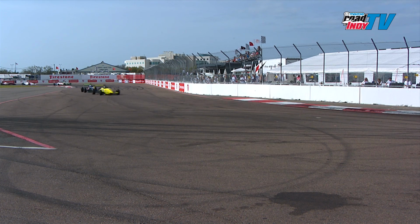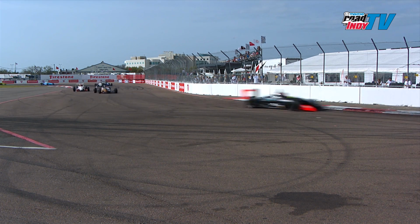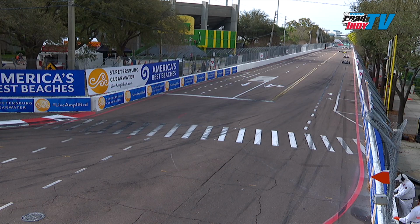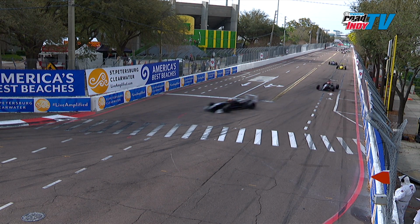Yeah, no doubt. There's a move there, finally. Franzoni able to go to the inside of McMahon at the end of the straightaway. So Victor Franzoni now goes into P5, with McMahon doing whatever he can to try to hold on to a position here in the top 5.